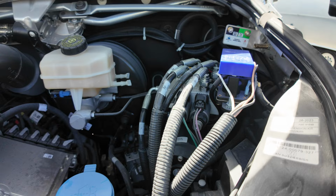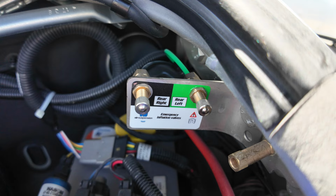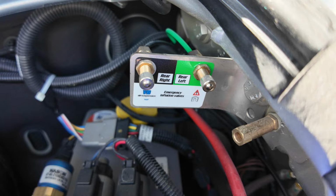And if you ever have an issue with that where it won't pump itself up, you can manually pump and inflate those bags right here, which basically means you can always travel, you always get to where you need to go, even if the system's not working. There's a manual fill valve right there for the airbags on the back, and we'll try to show you that underneath in the back once we get back there.